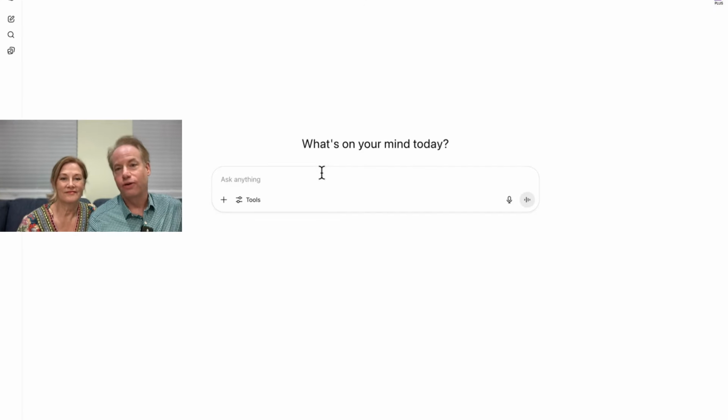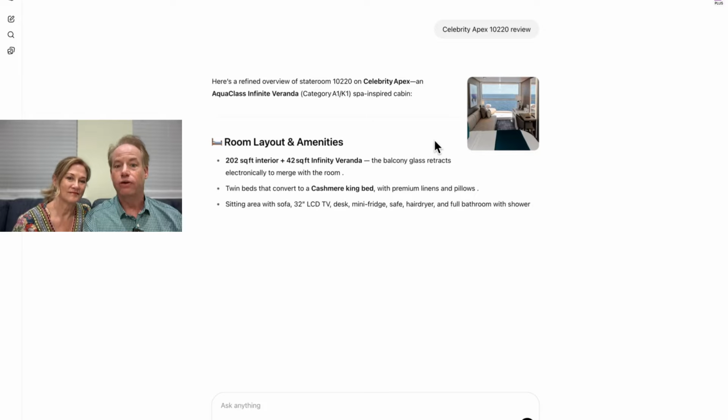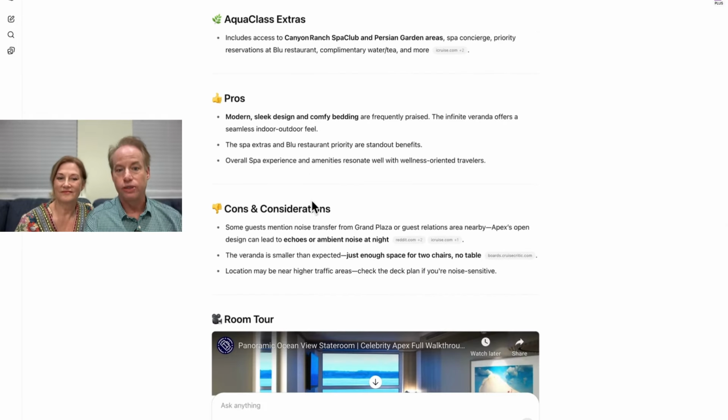All right, now another thing you can do is use ChatGPT, use AI. Let's say that you're looking at a cabin, and I'm going to look at the Celebrity Apex and look at 10220. Go right in here, and it will pull reviews of this specific cabin, if there are any out there. It's going to give you a lot of pros and cons.